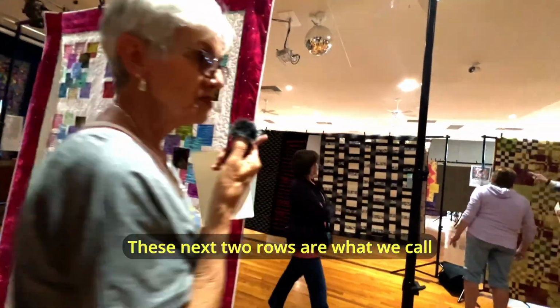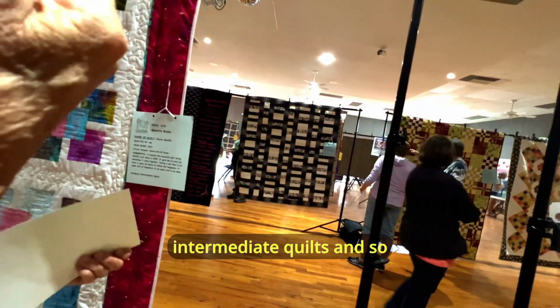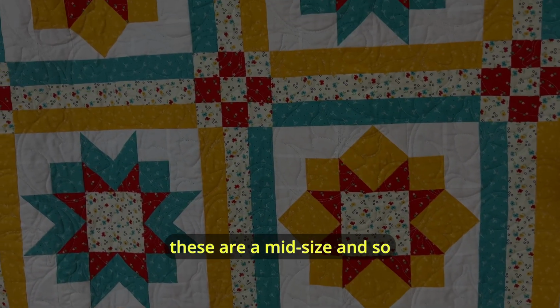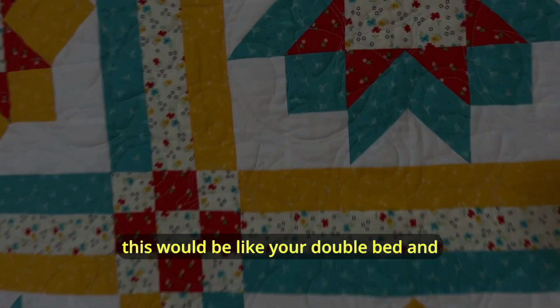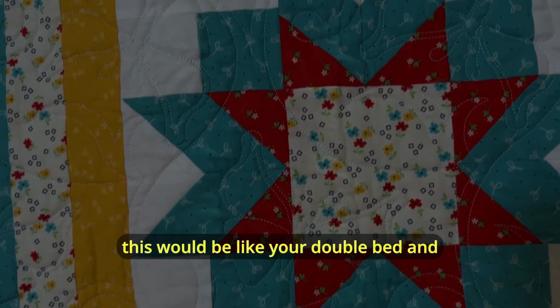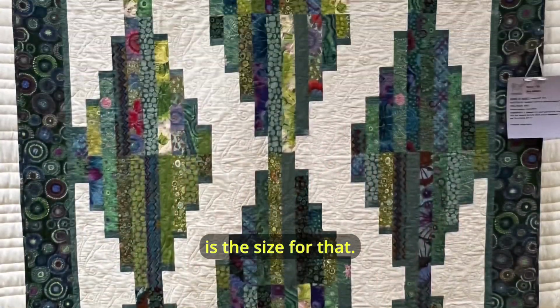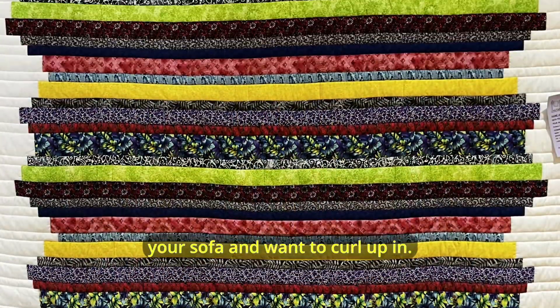These next 2 rows are what we call intermediate quilts. And so these are a mid-size. We could just scoot. And so this would be like your double bed, and a large lap quilt is the size for that. It's one that you throw on your sofa and want to curl up in.